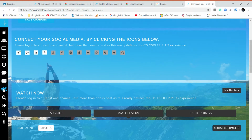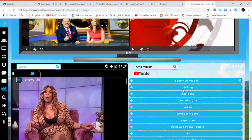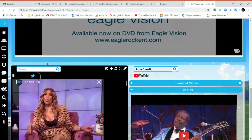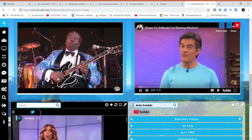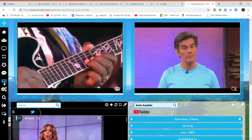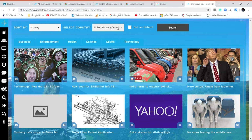Once saved, the platform will refresh, and then if I go into my BB King, I can now have my BB King playing here, as well as, if I wish, my workout video at exactly the same time. But if we go onto this tab here, which is the news feeds, you can click on this and you will now have a selection of countries for where we have news feeds as well as channels.